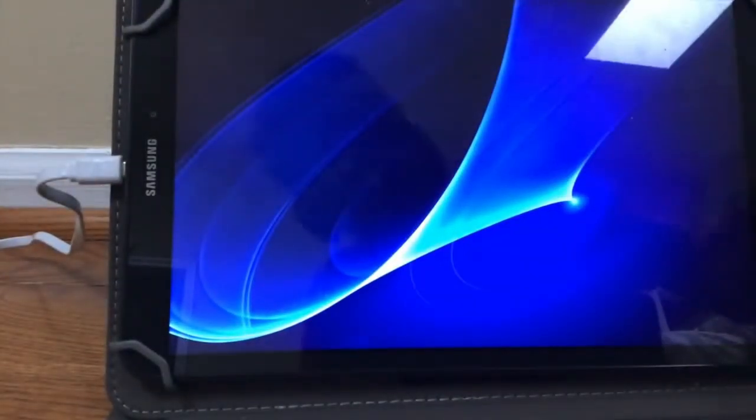All right. Did you guys see that? I swiped the screen. This tablet gives me issues. Don't want you guys seeing. Hey! Why is this thing doing that?